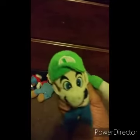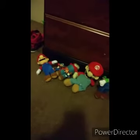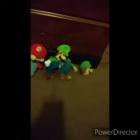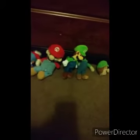Also, my first plush. Ripped off. So I could. Whoa, Mario is outbeating Luigi. Let's see how Yoshi's doing because we now have a Yoshi.